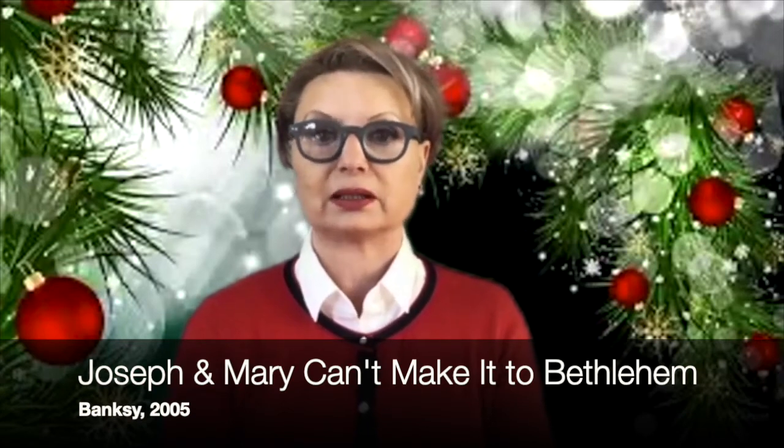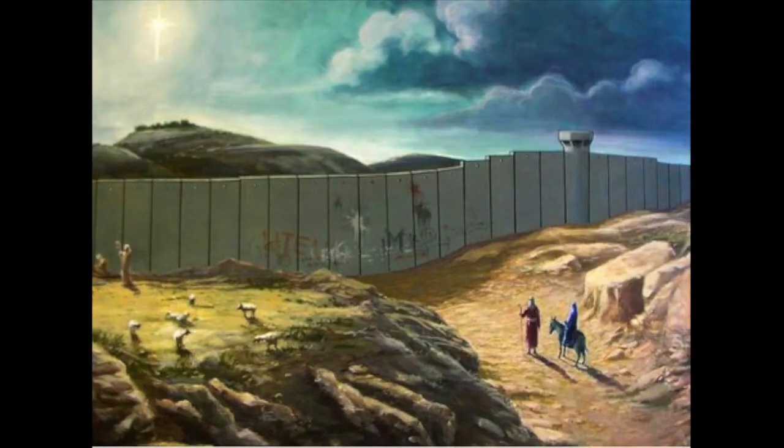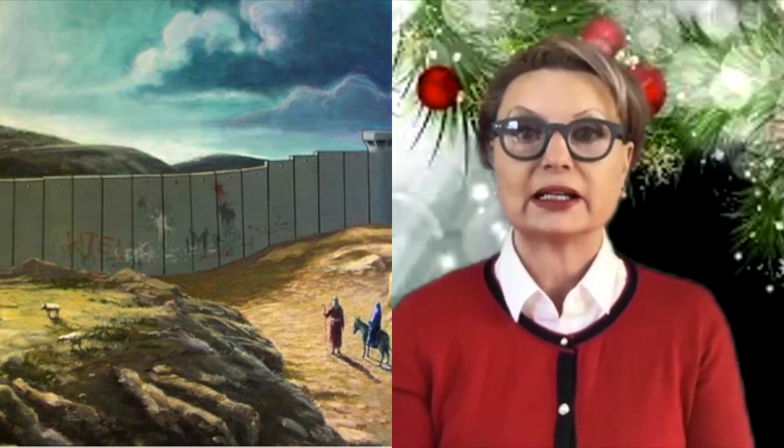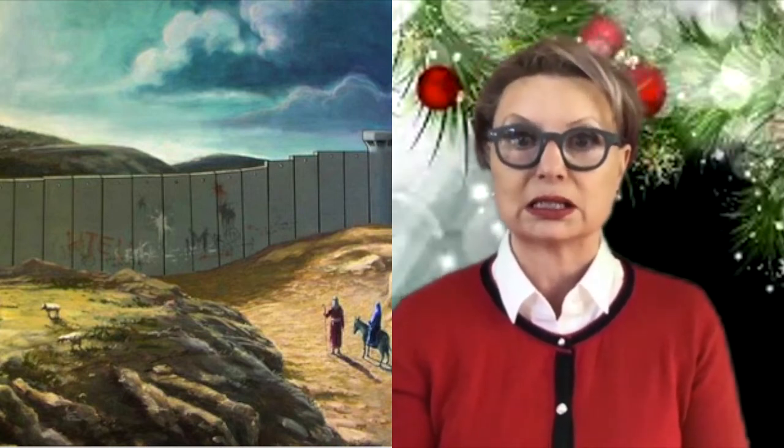Our Christmas voyage would not be complete without including a thought-provoking work by Banksy, a Christmas card titled Joseph and Mary Can't Make It to Bethlehem, that first appeared at the Santa's Ghetto exhibit in 2005 in London. The gritty street artist shows Mary and Joseph's passage to Bethlehem being blocked by the infamous wall that separates Israel from Palestine and the West Bank. This thought-provoking work draws unsettling parallels between Mary and Joseph's refugee status and today's refugee crisis in the Middle East.